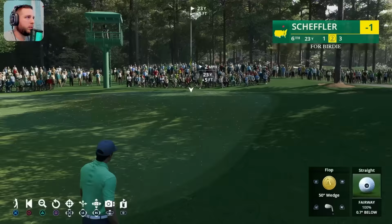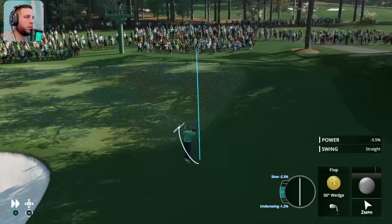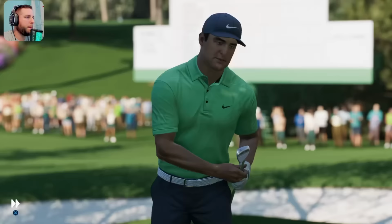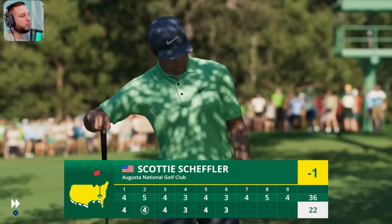Let me do that flopper again. 5 foot up. I'll get close. Okay. Good chance to save par after that beautiful flop shot. Looked in pretty trouble there at one stage. Straight, touch. Maybe a hair left. And we're in for par. Minus one for the day.